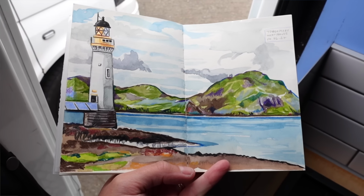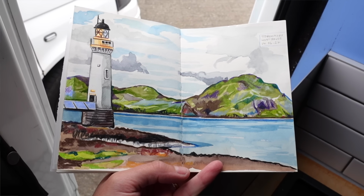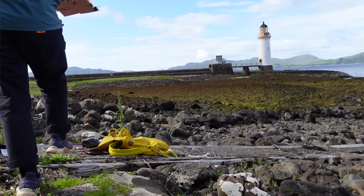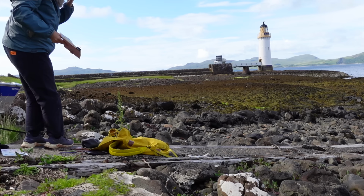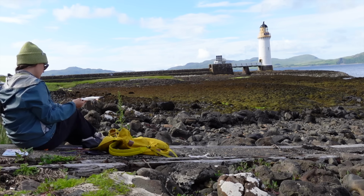I realised a lot of things as I was working on this page. I think I'm realising how different it is to draw from life or draw a scene in life versus painting when I'm in the van at my desk. I think it's much more revealing to paint and draw on location because you don't have any distractions really other than your environment.